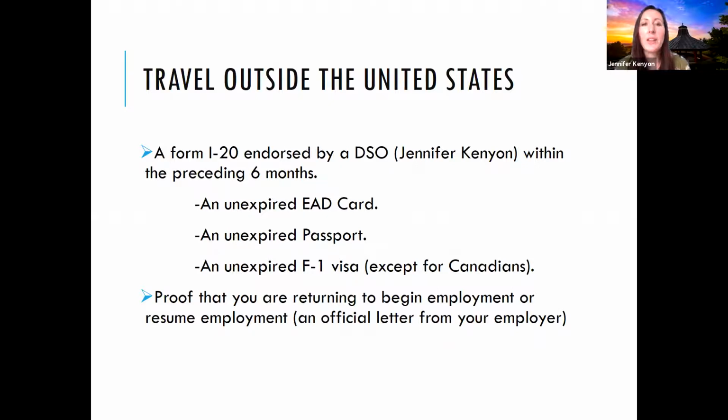And I just told you all of that. Oh, you should have an unexpired passport. I think that goes without saying. And then if you're, well, none of you are Canadian, so we'll skip that part too.